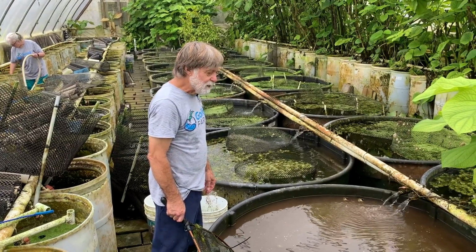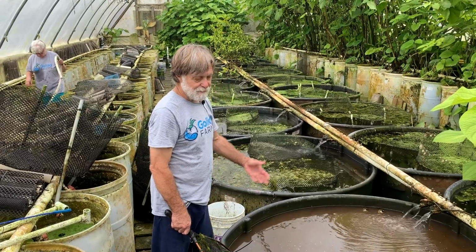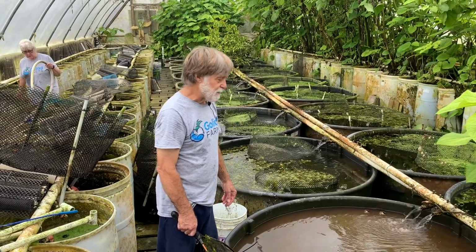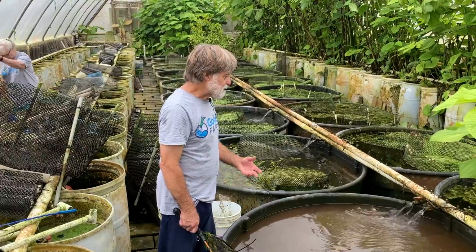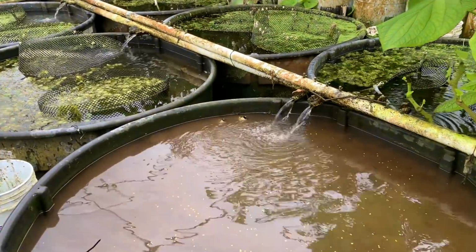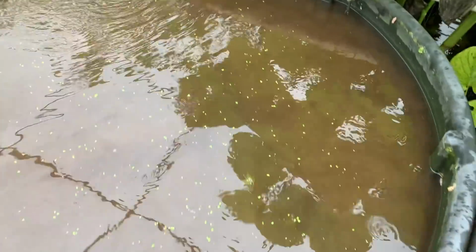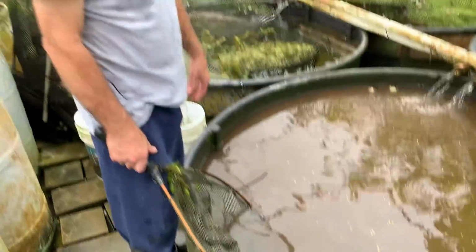We could probably yield a lot more fish if we stripped. Of course, the labor would be too much, but this is selecting for not only females who carry, but fry who are good, adept at surviving.